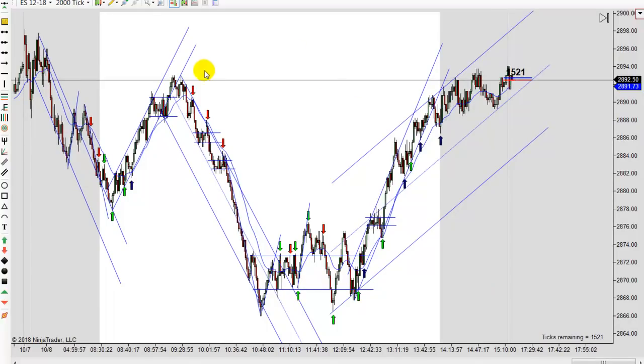Really, you could have been done early today, which is what I like to do, and then you don't have to worry about the afternoon stuff. But there are some nice moves over here in the afternoon, and some people can only trade the afternoon. So, you know, you've got to do what you've got to do. It's kind of interesting, the type of day we had, considering it was a holiday. But if the market's not closed, people are going to be trading.